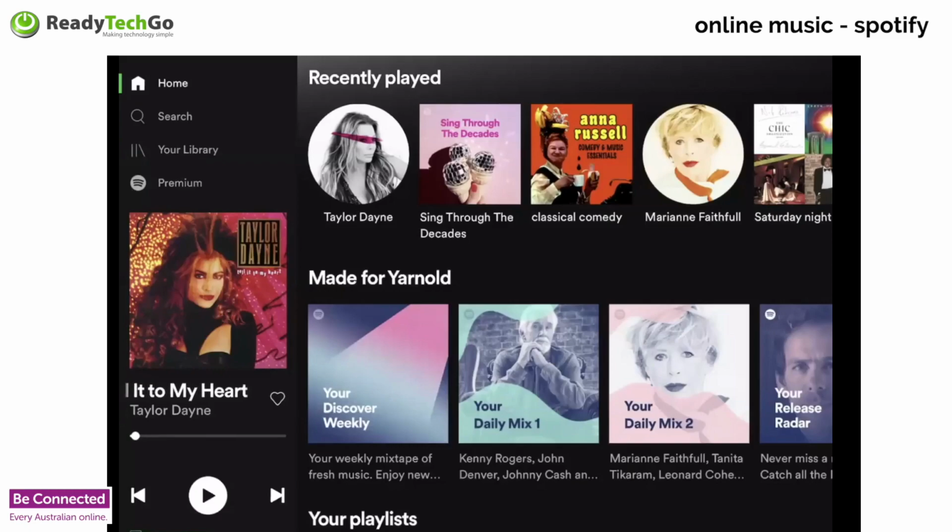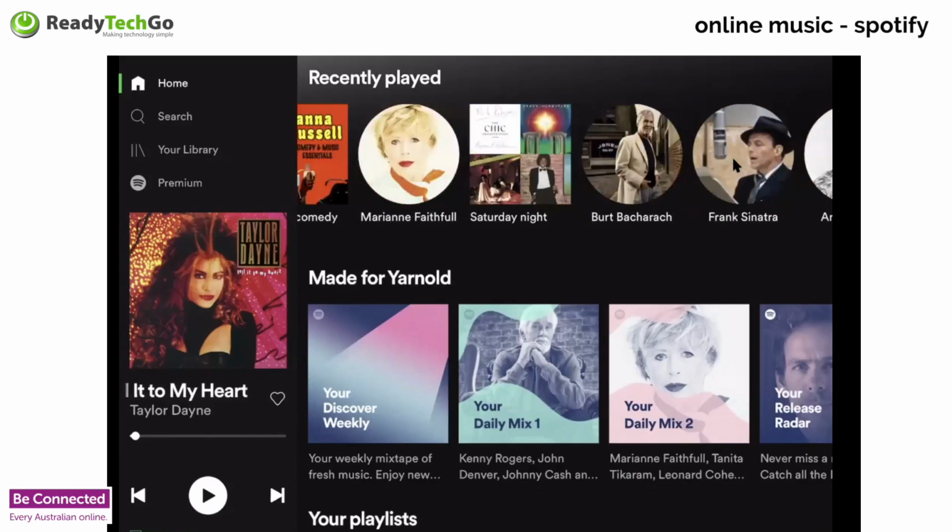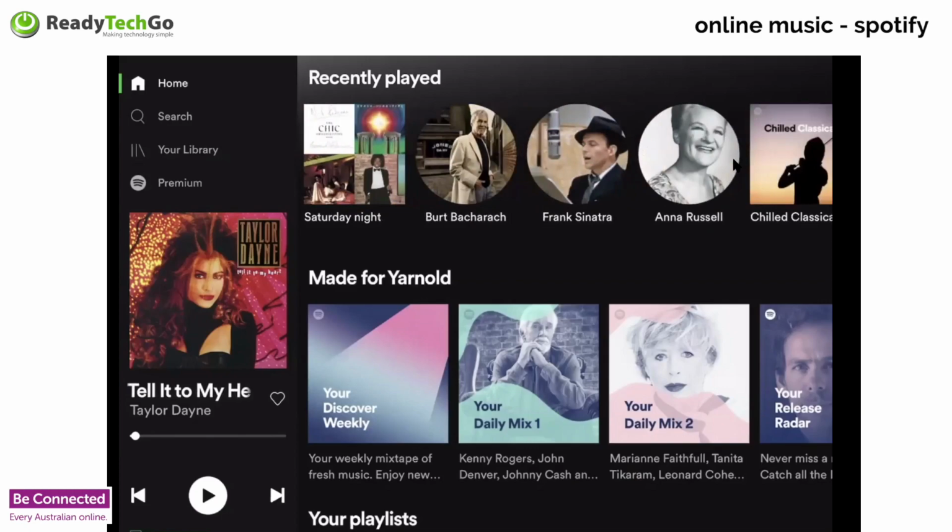But let's have a look at Spotify. So top left corner with Spotify is your home. There's a green dash on the left-hand side next to that saying that we're at the homepage. So it's showing us everything we've been looking at on Spotify recently. So it knows I've looked at Taylor Dane. It knows I've recently looked at The Sing Through the Decades. It knows I've had a laugh with Anna Russell and then caught up with some Marianne Faithfull. And then it saw me having my Saturday night little party playlist, some music with Burt Bacharach as well.